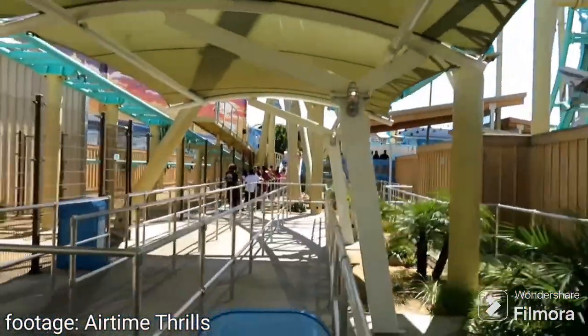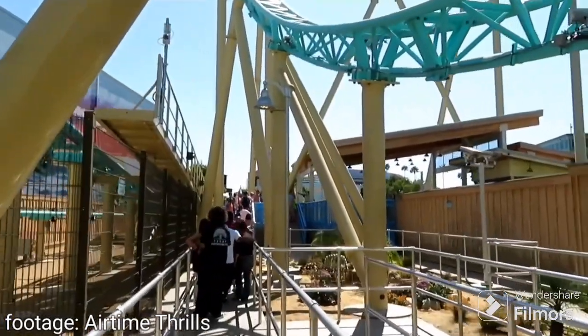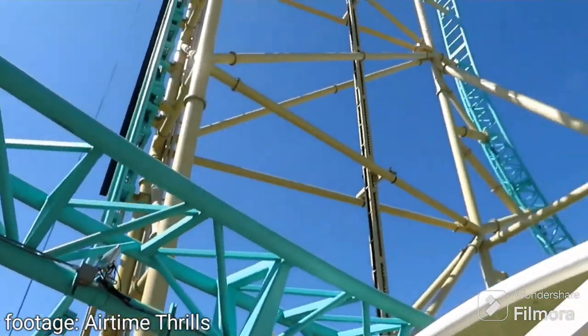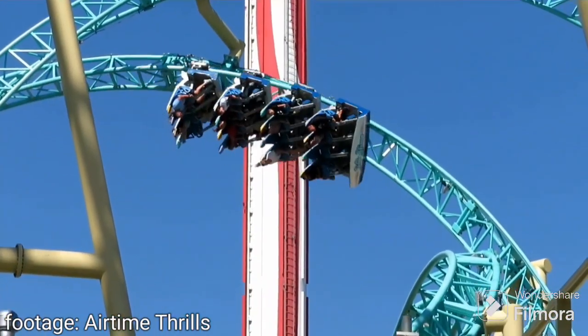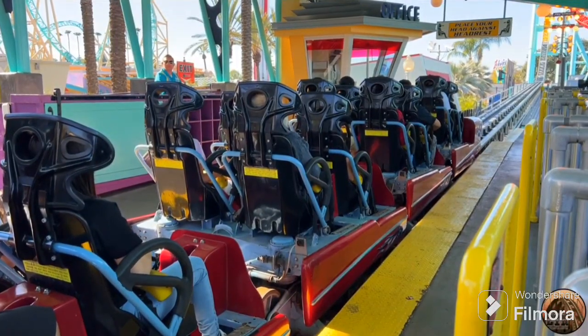The vertical lift wheel is like none other in California, and the holding brake is absolutely terrifying. The lap bars on this ride are the best restraints I've ever experienced. Yeah, they squeeze you a lot when you get positive Gs, but they're so comfortable it doesn't even matter. And this is the point where the rides get elite.